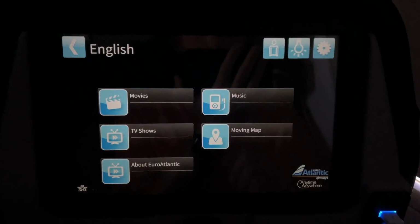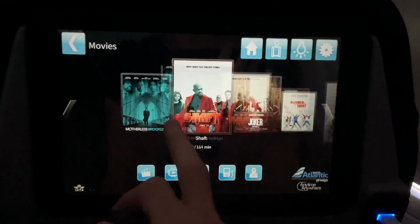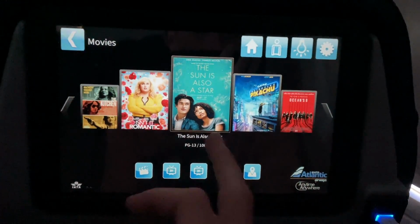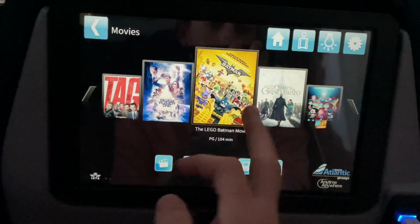Now, I mentioned the seatback TV's entertainment system did not have a lot of options. I do want to take a second. I'll just scroll through it all, and it really only takes about 45 seconds to get through all the movies, TV shows, music, and everything. So, do with that information as you will, I guess.